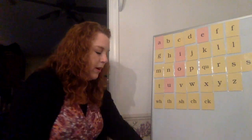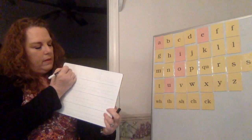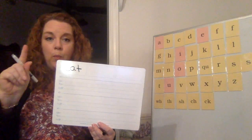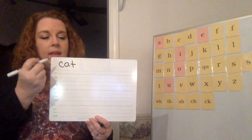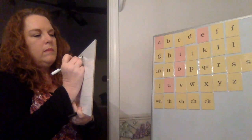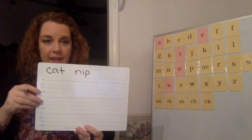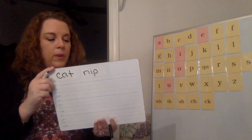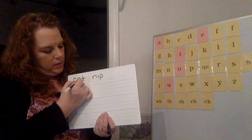Okay, so I want to first look at the word catnip. Catnip. Okay, in the word catnip, cat is a part by itself, and it has 3 sounds, cat, and so it takes 1 push to get that sound out. That means it's a syllable. Nip also is a part. It has 3 sounds, n, I, p, and it takes 1 push to get it out. It is a syllable. When a word has more than 1 part to it, it has to be divided up into at least 2 syllables. So that's what's going on here.